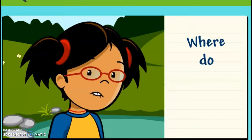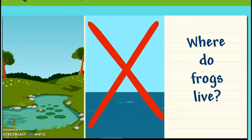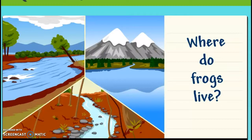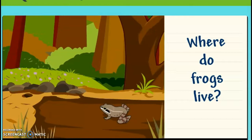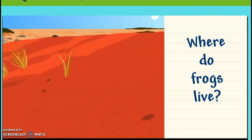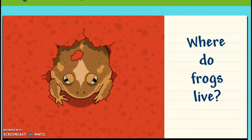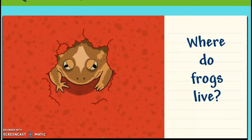Where do frogs live? Frogs can only live in fresh water, so you won't find them in the ocean. Many frogs live near rivers, lakes, streams, and ponds. Frogs also live in woodland forests and in jungles and rainforests. Some frogs even live in deserts. The trilling frog lives in the Australian deserts, and it burrows deep underground to stay cool.